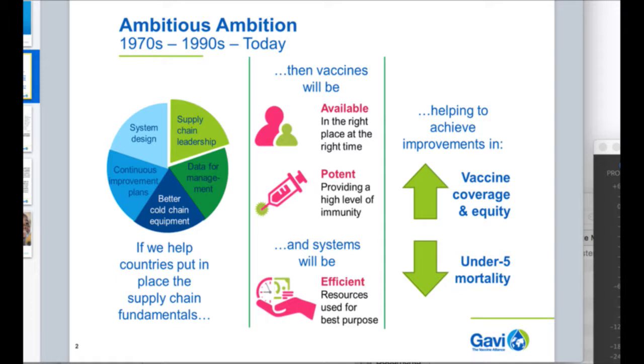And this is, in a very simplified fashion, it's actually 1.5 years' worth of work, much of which I did not do, reflecting the key elements on the left-hand side that we need to support countries to put in place in order to have vaccines that are available, potent, and efficient, and that we can help then to achieve specific improvements. That's an ambitious ambition.